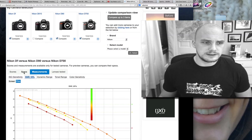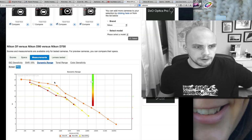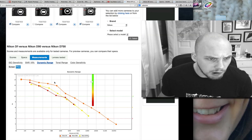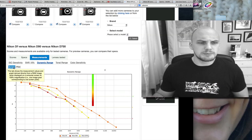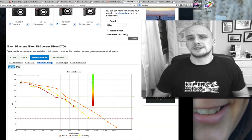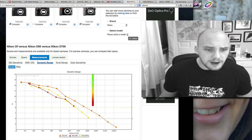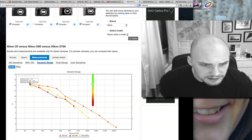and the Nikon Df. So what we can see is that on aspects like dynamic range, I never really trust the print. Print's always a bit of a guff kind of thing going on here. So on the screen, because that's what I'm looking at my images on afterwards, the Df certainly has a little bit higher ISO but the D90 actually does the best.